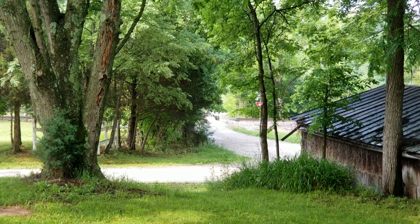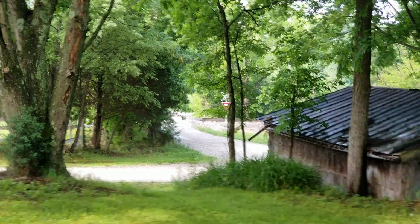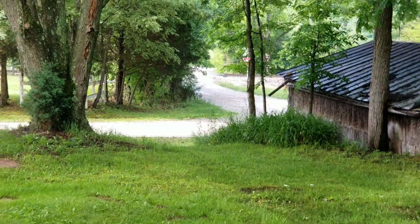I walked the railroad there the other day and walked the railroad down, the creek back. It was hot, and then I went back later on and picked that stuff up because I piled it up.